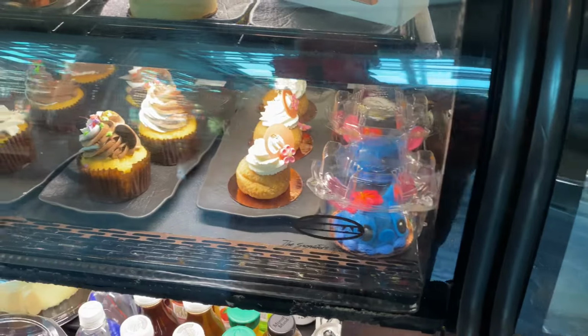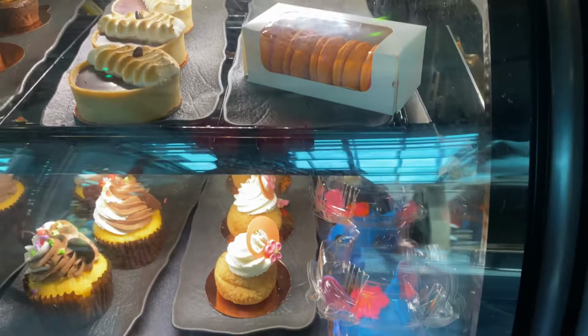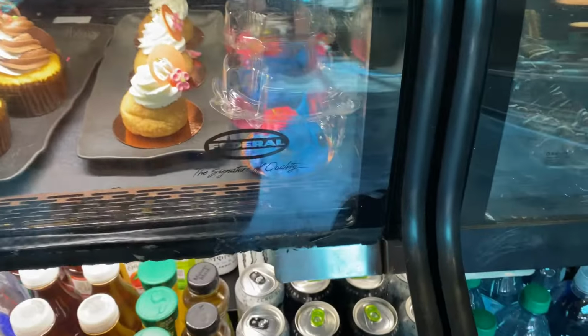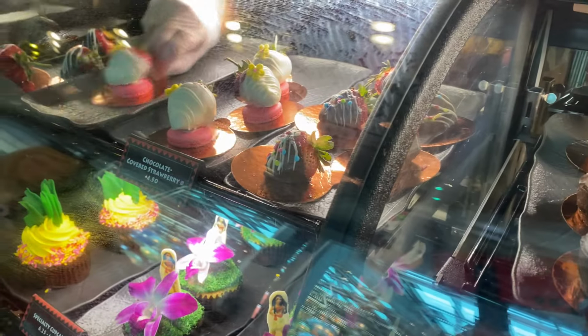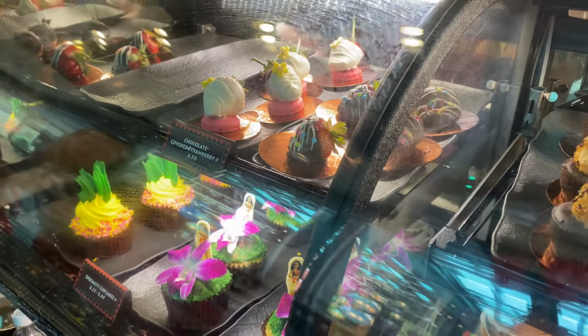Some new items in here. The orange macarons there. That Stitch little cake right there is so cute. And over here, cupcakes, and then the strawberry and macaroon right there. That looks really good. Those are new items to us.